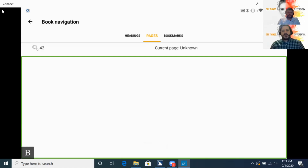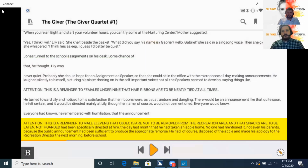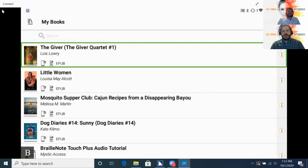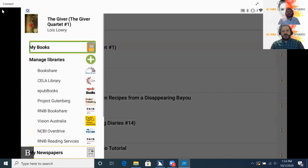Again, I said I would talk about some other ways of looking at other libraries. I'm going to come out of here. I'm going to press space with E, and then turn my speech back on, because I was talking and I didn't want it to talk over me. The Giver Quartet, number 1. I want to open up my side menu. What I did was press space with B, and I've opened up my side menu.